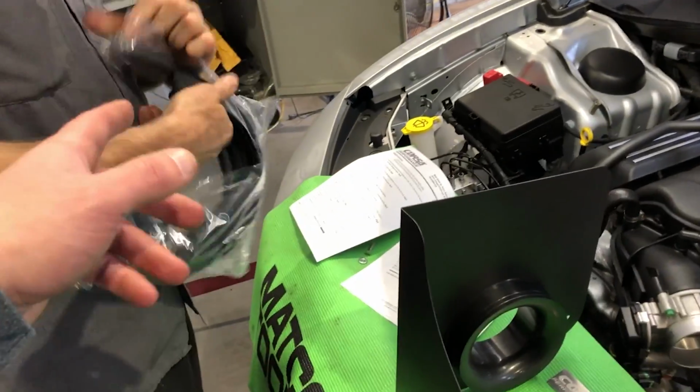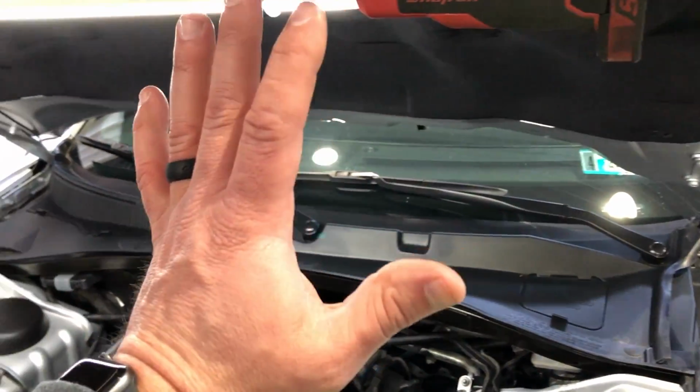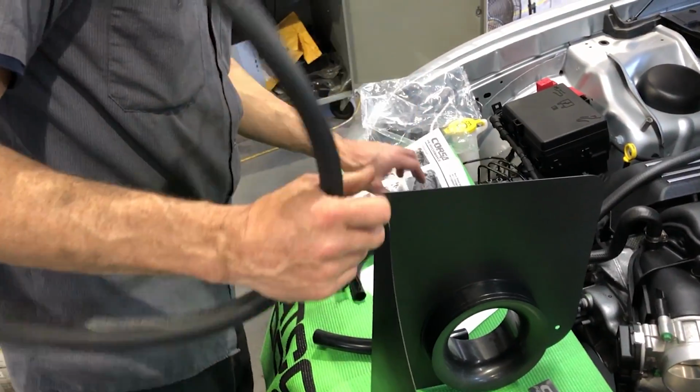Right now, Steve's pulling the protective vinyl that goes around the heat shield. It might actually seal a little bit, and this is metal, so where you bolt it, you don't want a tinny rattle sound. It will actually eat up any vibration. We don't need any of that.